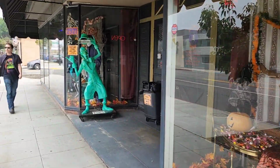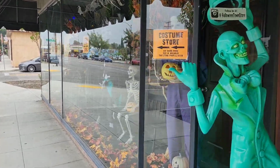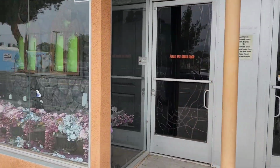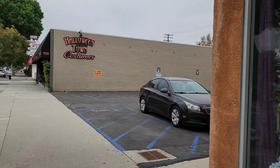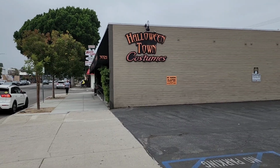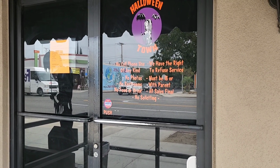As I walk back to my truck, we pass by Halloween Town, and you can see all of the really cool stuff in the windows, so you can just imagine how much cooler it is inside. About a block away, this is the second building for Halloween Town. I don't think this building is open to the public anymore. This over here is the third building. I know this one is still open to the public. Now, I wasn't planning to go inside for a couple of different reasons.